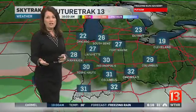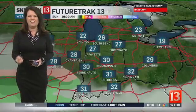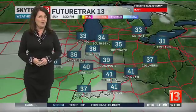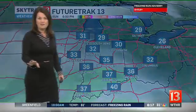Definitely some good news. As we look towards tomorrow and on into the evening, we'll likely start to see another round of precipitation moving in. This is that second round we've been talking about, but because it looks like it's slowing down, temperatures will likely be into the mid to upper 30s, and that will allow that precip to fall as just rain. So definitely some good news as we head towards the end of the weekend.